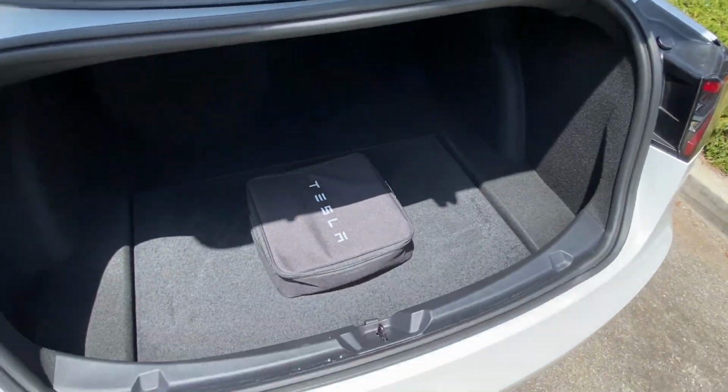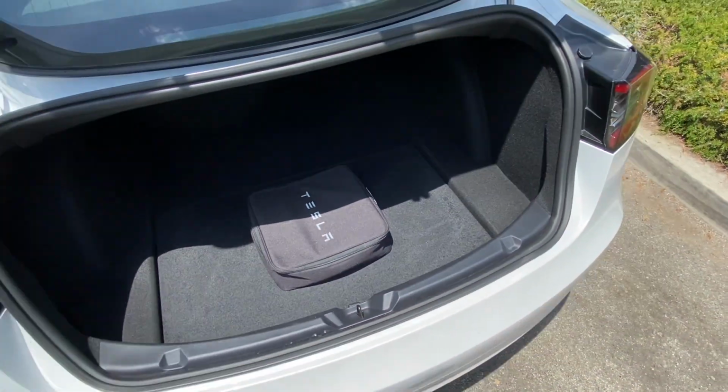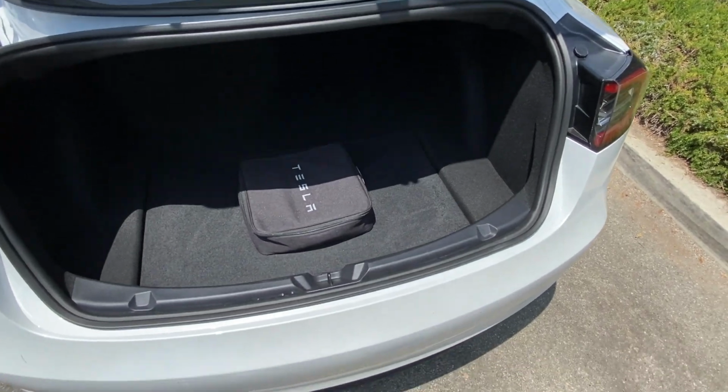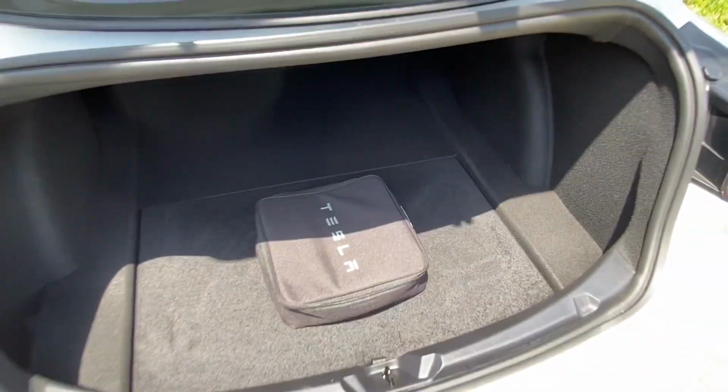And what I don't really like is how tall this part is. So if you have a luggage or two luggages, it might be kind of hard to put them inside, but it's kind of deep, which is a good thing, so if you end up fitting it, you can slide it there. So this is a good thing.